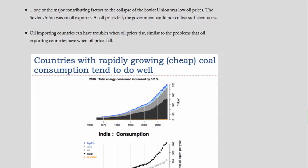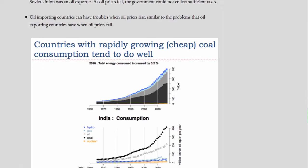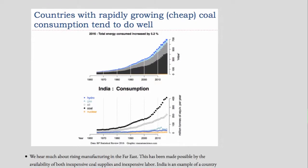The Soviet Union was an oil exporter. As prices fell, the government could not collect sufficient taxes. Oil importing countries can have troubles when oil prices rise, similar to the problems that oil exporting countries have when oil prices fall. Countries with rapidly growing cheap coal consumption tend to do well.